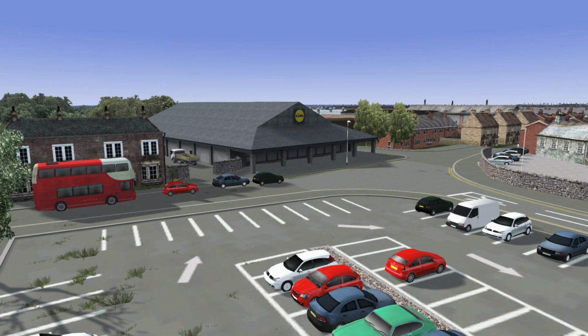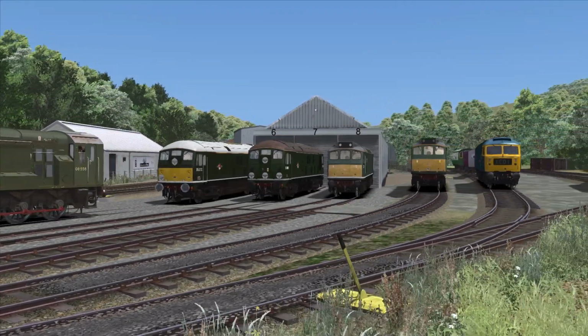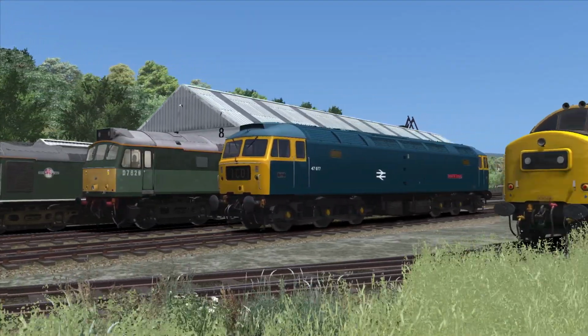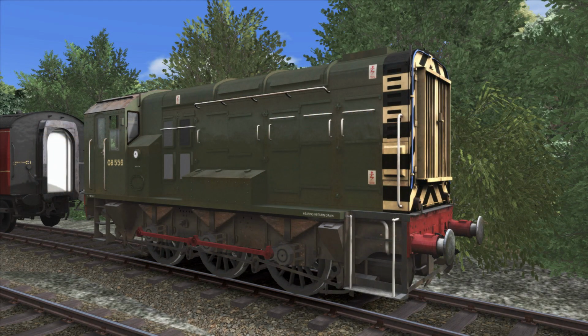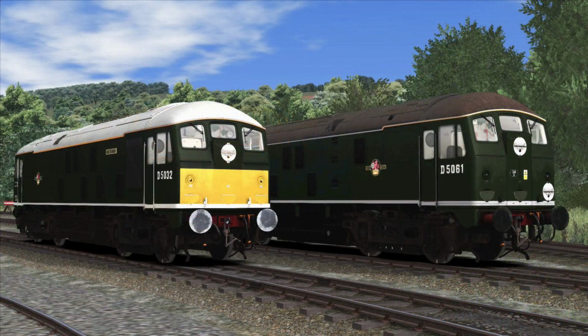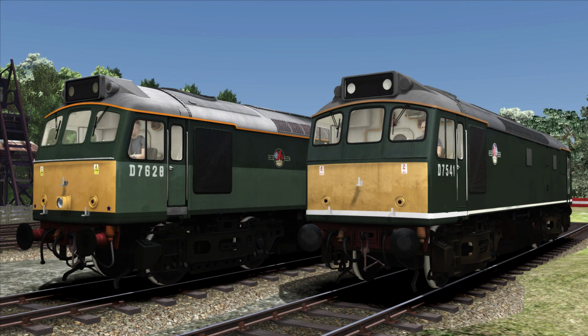So another addition to the route is the amount of reskins that we have. So we've got 7 reskins in total, I believe, which is 2 Class 24s, 2 Class 25s, a Class 08 Shunter, a 47 and a 37. So the 24s and 25s were given to us by Mark Thompson. He kindly donated them to the route project. And they have seen their updates.